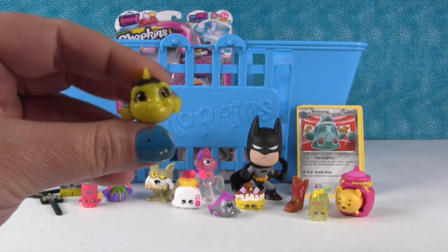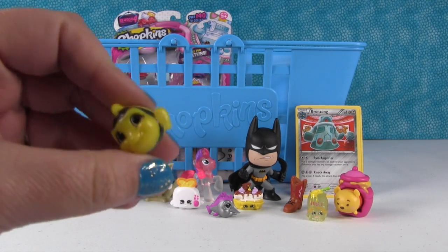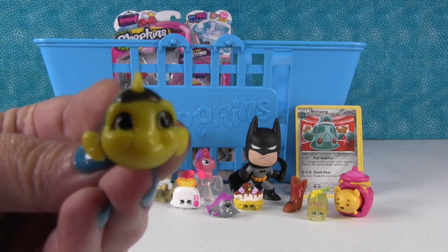Oh, it's Nemo. Yep. It's Clowny. Clowny. Very cute. Of course I'm cute.